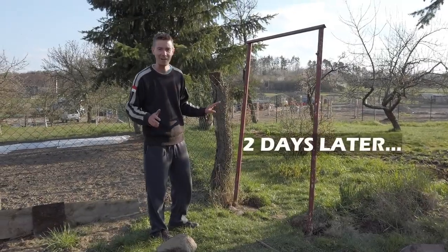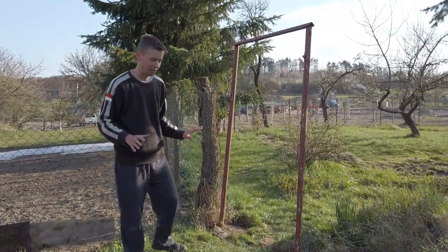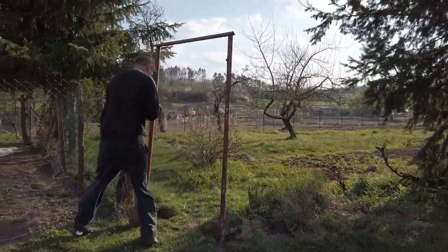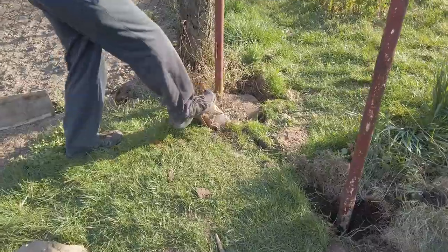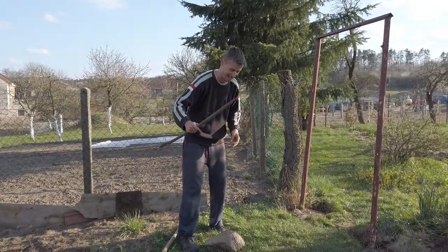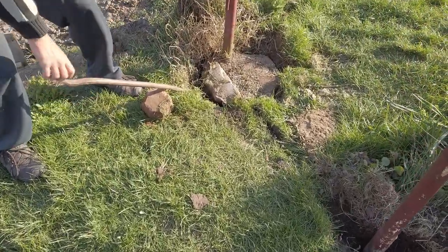Guys, I almost removed this gate. We weren't filming, but I was working on this. No heavy machinery, just a spade. So first I was digging and moving this because here we have concrete. Then I found this iron stick, I guess. And I was using it with this, just to get under it and try to lift it.